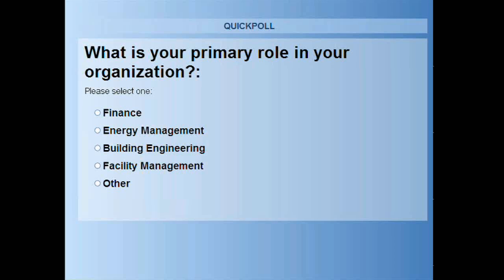So Wendell is positioned well to bring us great insight from the higher education sector, and our group of speakers as a whole is really an all-star cast today to talk about talking the CFO's language and how to make the financial case for energy efficiency improvements in buildings.